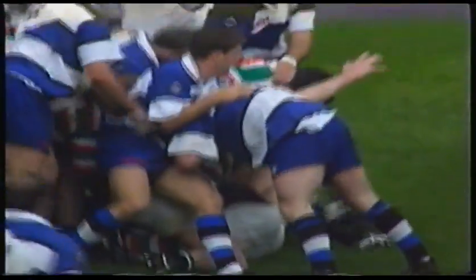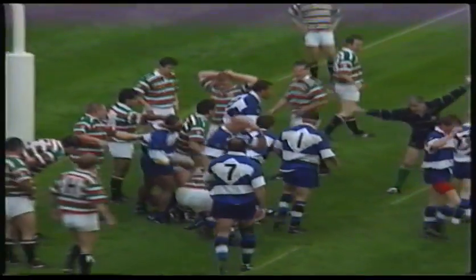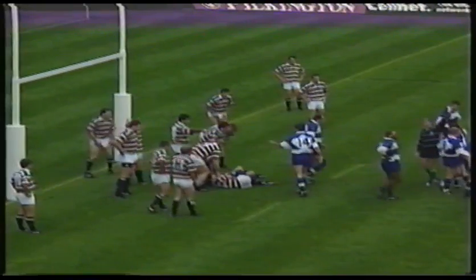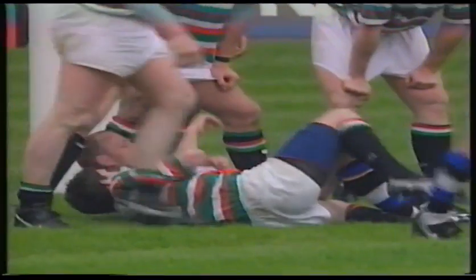Reed powering up the middle, takes out Jez Harris, 6 metres out from the Leicester line. Barnes having a go. Inside, Robinson, 4 metres out. Advantage play, and eventually hand in a ruck. Full penalty to Bath, and they should get their deserved reward here.